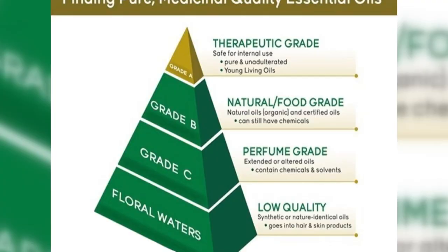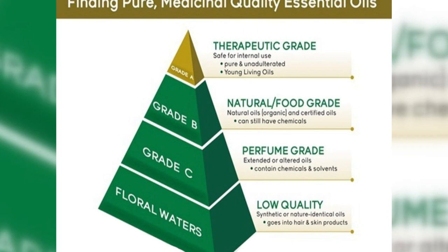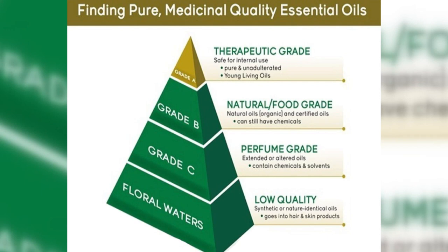And much of this misinformation refers to the fragrance or the perfume grade oils. These are the type of oils that are in that pyramid example that I gave you. About 98% of essential oils produced in the world today are not intended for serious therapeutic or medicinal purposes. They are mostly produced for perfumes, cosmetics, and the food industries. So for example, a pure therapeutic grade essential oil is immediately absorbed into your skin.